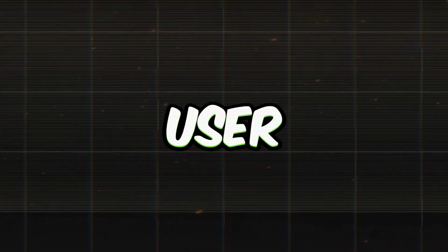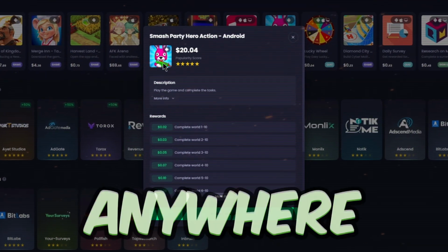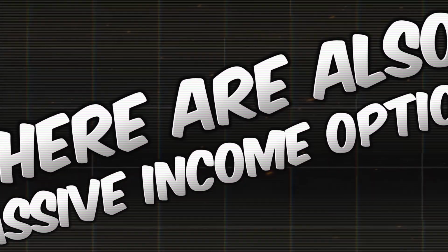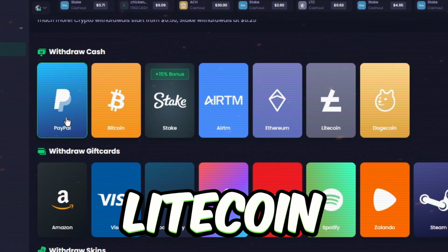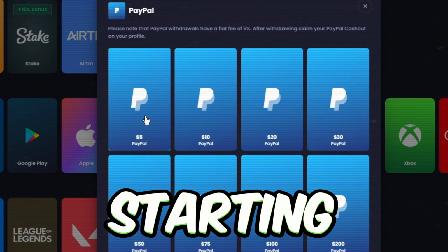It's a versatile and user-friendly GPT site, with some high-paying tasks that can earn you anywhere from $10 to $50 or more. There are also passive income options like watching videos or referring friends. It only takes 50 cents to cash out with some of its crypto rewards, and you've got options like Bitcoin, Ethereum, Litecoin, and Dogecoin. You can also cash out with PayPal or free gift cards starting at $5.